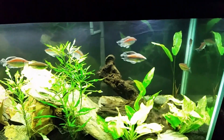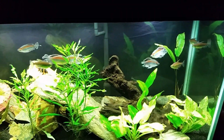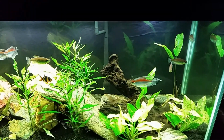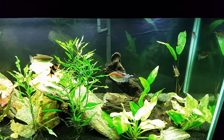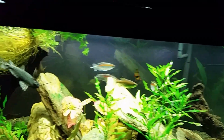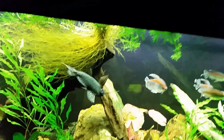So last, and of course not least, is my 125. I did a water change in here, I guess within about the last 4 or 5 days, maybe pushing a week now. I cut some of the plants back. I mainly cut back the water sprite that was here in the middle of the tank.